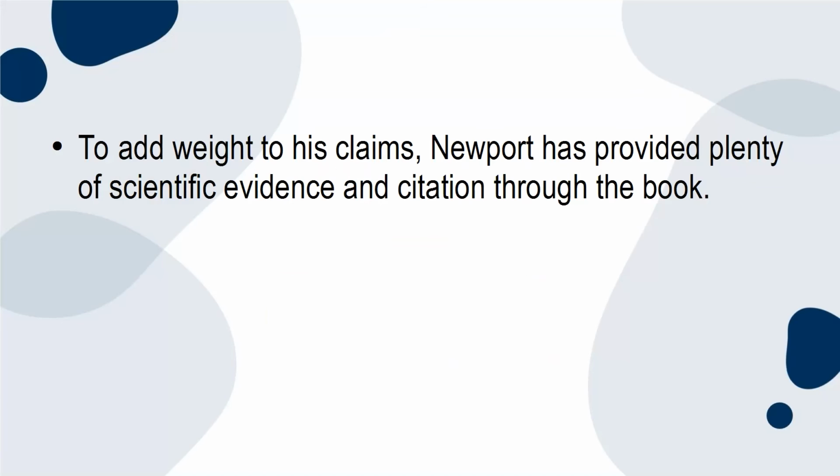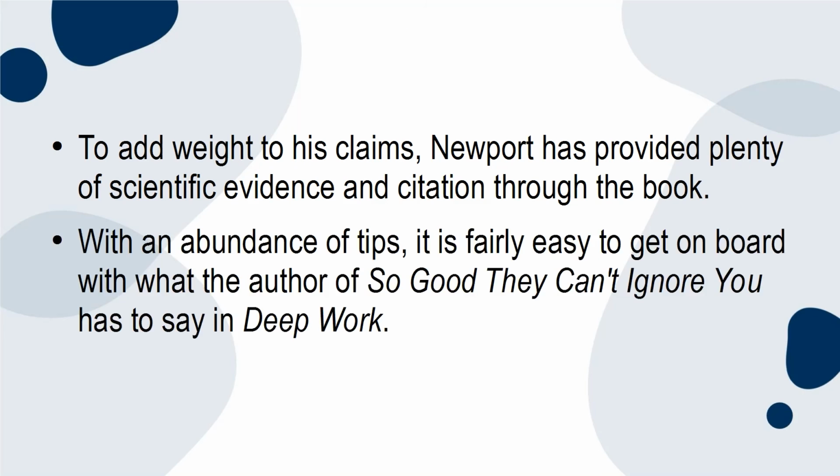To add weight to his claims, Newport has provided plenty of scientific evidence and citations throughout the book. With an abundance of tips, it's fairly easy to get on board with what the author of So Good They Can't Ignore You has to say in Deep Work.